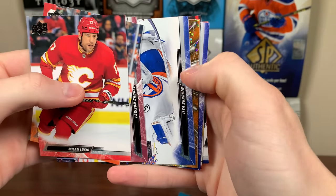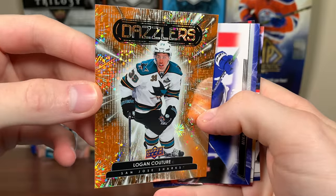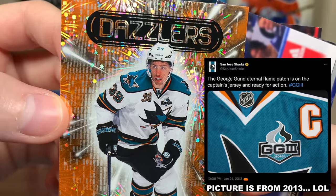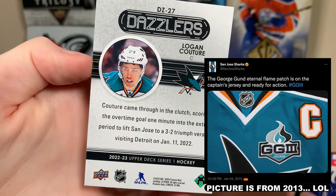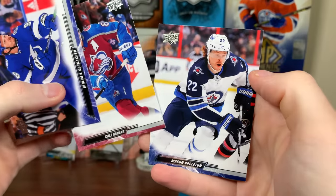Oh, here's our Dazzlers. 3, 2, 1. Bam. Oh, Logan Couture. Dazzlers Orange. Is that picture weird or is that just me? There's Couture. Is that from a while ago or am I confused? He's a captain now, right? I don't see the C there. I don't know if that's a 21-22 picture or 22-23. Well, there's no 22-23 picture there, but there you go. Logan Couture. I might be confused there, but there you go. Dazzlers Orange. Sergachev, Makar, Appleton.